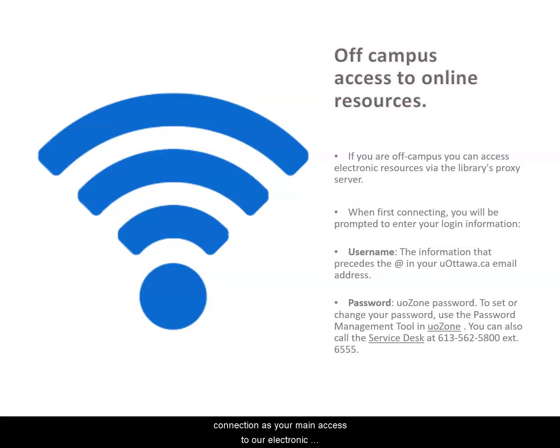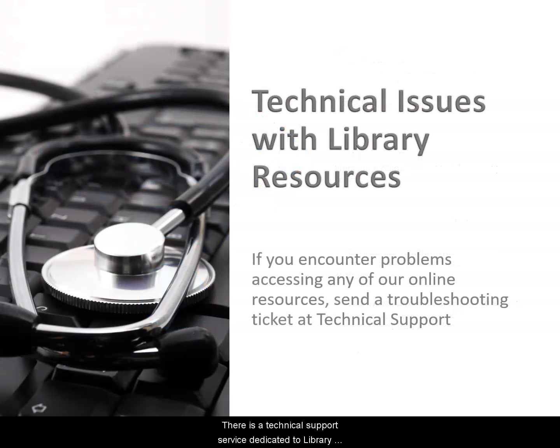You will be accessing our collections remotely throughout the semester, so you will need this off-campus connection as your main access to our electronic materials. The majority of the campus buildings are likely to remain closed this fall, so access to U Ottawa Wi-Fi will be limited. There is a technical support service dedicated to library resources.